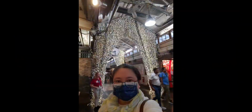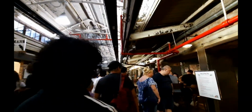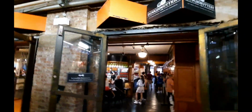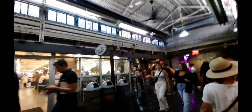Now it's 3:30. I would like to grab a bite here, but it's quite difficult for me to do it alone, because it's difficult to get a seat and at the same time go buy your stuff. Tacos, burritos. This lobster place, very popular.